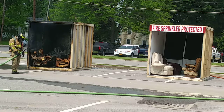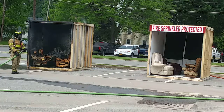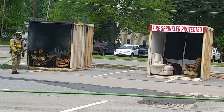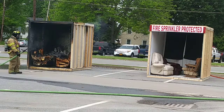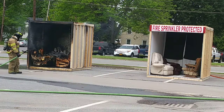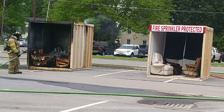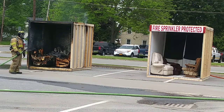So now we're going to light the other one. This other one is exactly the same. The only difference is it actually has a fire sprinkler in the ceiling. You can't see the sprinkler head, but the design is that it's going to activate at 155 degrees. It's not designed to put the fire out, it's just designed to control the fire so it doesn't reach flashover. Let's see how it develops and what it does.